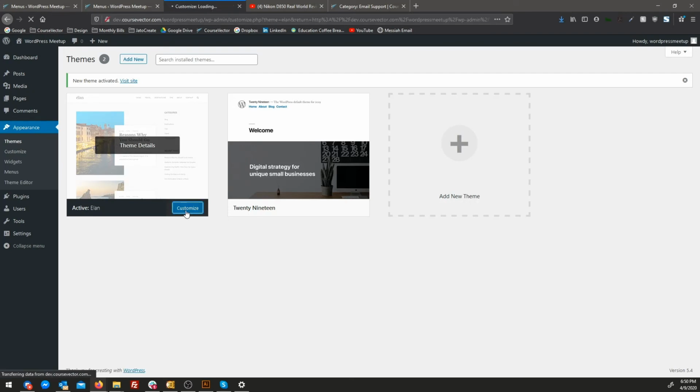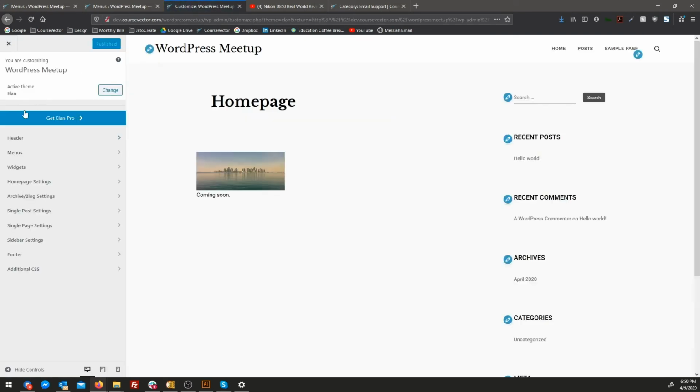There's usually customization options. And this customization is going to vary from each and every theme that you use. Sometimes this menu that you see here on the left-hand side is standard with WordPress. Sometimes the theme won't even use that at all.